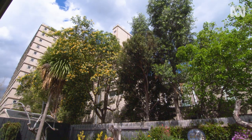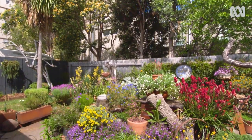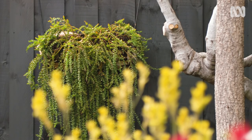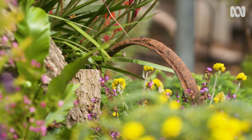Wind is an issue here, even though we are in a small courtyard with the sun. It's about just going Western Australian, I say, in the containers. They love their sun, the Western Australian plants. And this courtyard gives you that opportunity to play with those Western Australian natives.